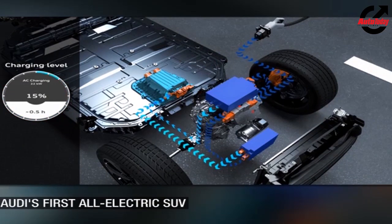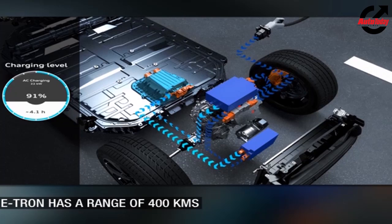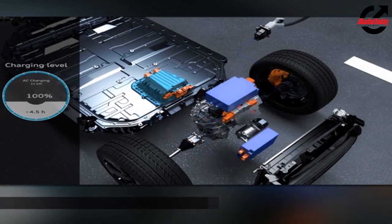The electric SUV can also be recharged with alternating current at up to 11 kilowatts. Recharging with 22 kW is available as an option.